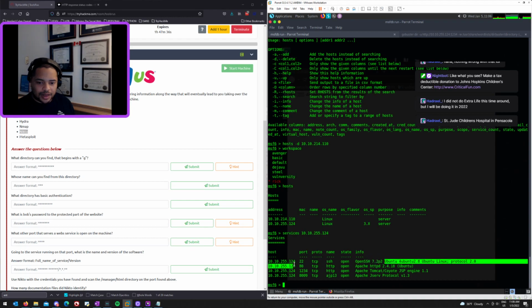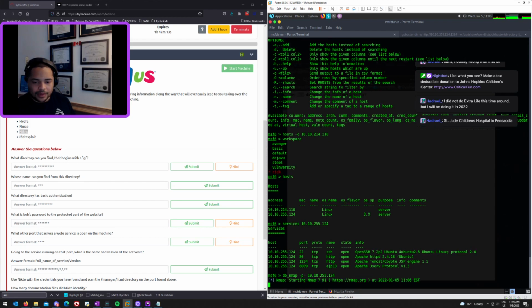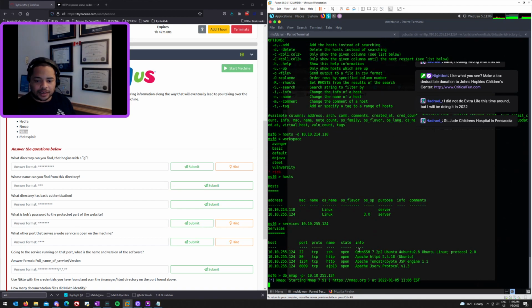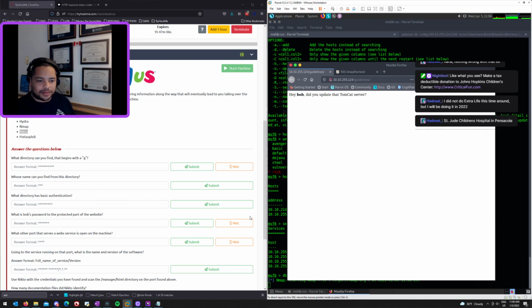So this is probably not going to be something I can brute force. SSH, typically not a great thing to try to do. What I'm going to do now is do a scan on all ports and just see if there's anything else that's out there. Actually, I probably should have done it with the no ping flag, but we'll move on.